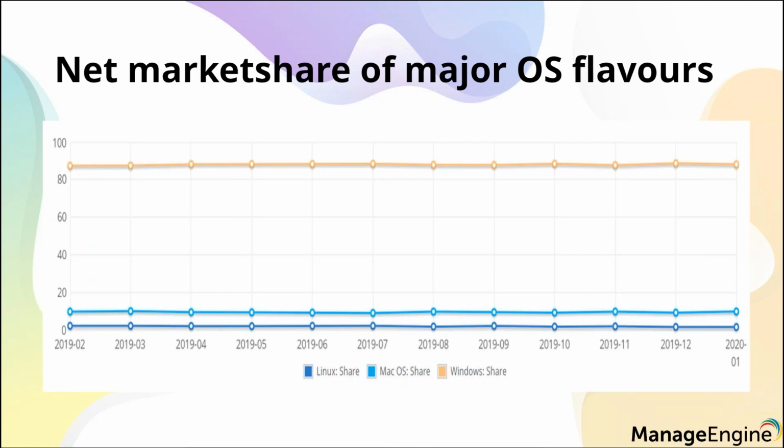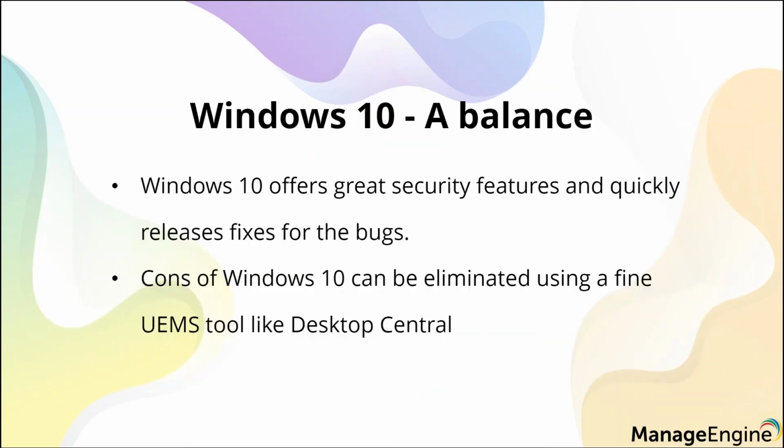Now regarding Windows 10, it is a dynamic OS with numerous features provided by Microsoft. The cons of Windows 10 can be eliminated by using a simple, user-friendly UEMS tool like Desktop Central.